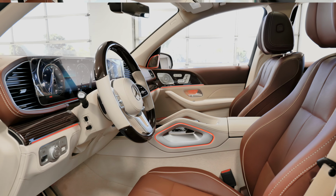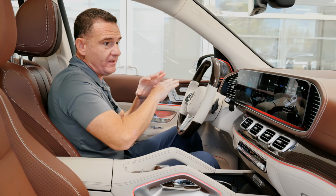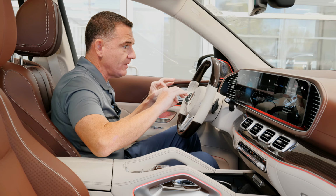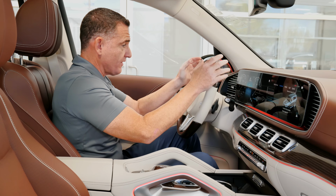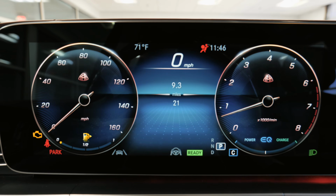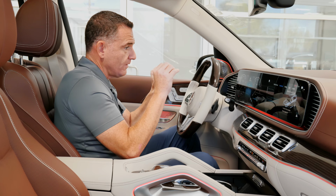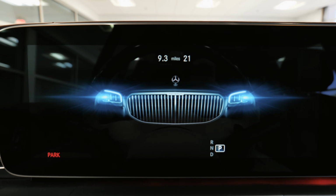All right, welcome to the inside of this Maybach. It is, I mean, definitely one of a kind, and let me tell you what makes it a Maybach. First and foremost, they used a lot of rose gold accenting throughout the cabin because it just looks dynamite. On the driver's side of the instrument cluster here, you can see that the dials are emblazoned in that rose gold motif. And then you also have the Maybach logos or emblems inside each of the dials on the driver's display.